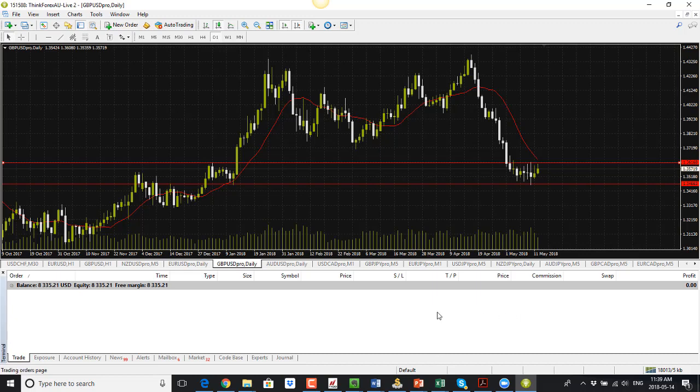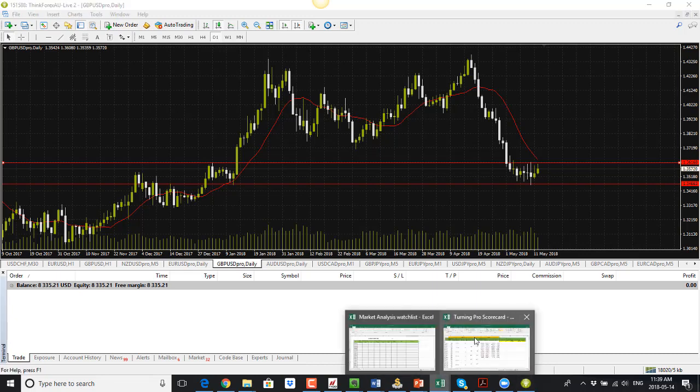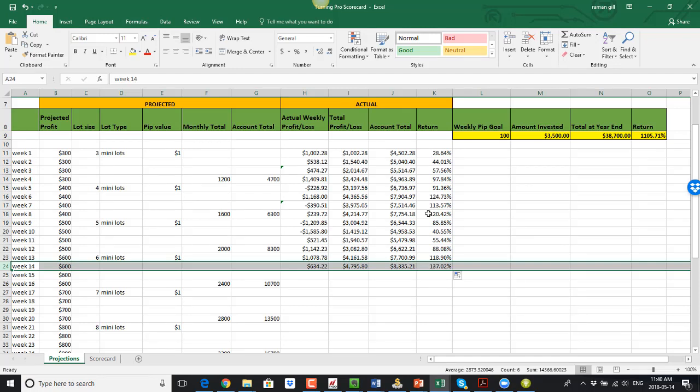So let's take a look at the accountability spreadsheet here. This is our Turning Pro scorecard spreadsheet. In terms of week 14, this is what we are looking at. The profit for this week was $634.22. Overall profit since I started this challenge is at $4,795.80. So I started it with $3,500, and currently I'm sitting at $8,335. So overall, we're looking at about a 137% return so far year to date on this.